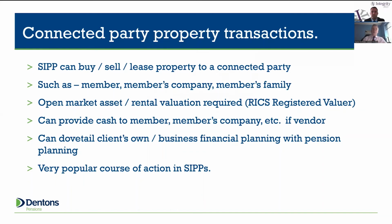Now, we've spoken about connected party transactions so far. In relation to commercial property, where the pension scheme is buying an asset from a connected party, and a connected party incidentally can be you as an individual or your company or a company connected with you or a family member of yours, any instance where there's scope for the parties to almost fix the price between themselves, HMRC requires that the property is valued by a Royal Institution of Chartered Surveyors registered valuer. The pension schemes can buy assets from connected parties, and they can sell properties to connected parties, provided that it's done in line with an open market capital valuation.